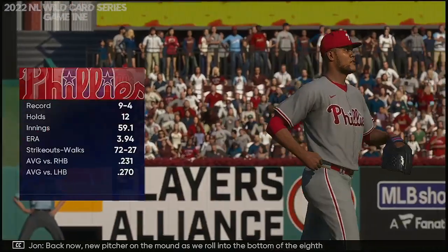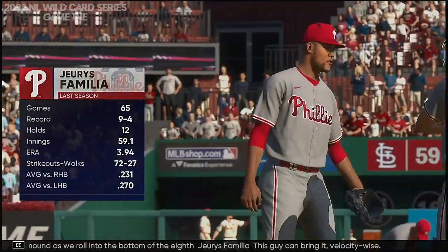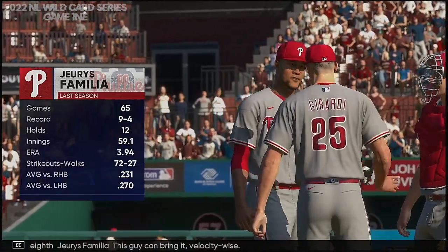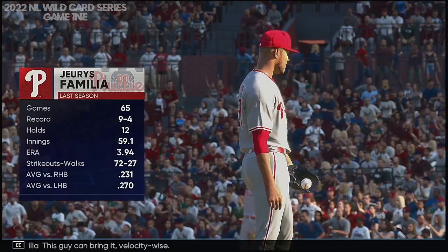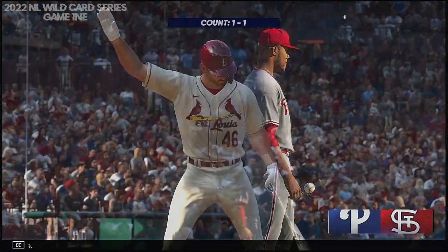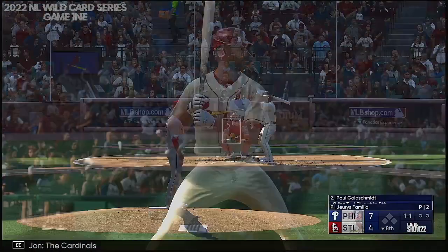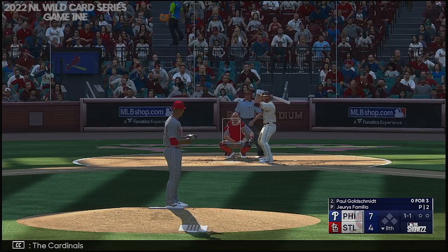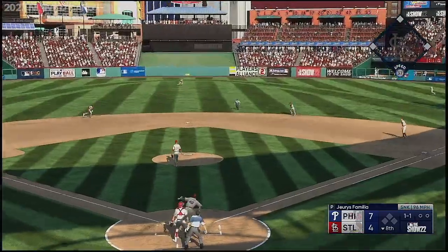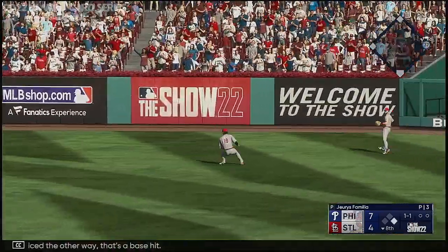Back now, new pitcher on the mound as we roll into the bottom of the eighth. Jeoris Familia. And this guy can bring it velocity-wise. Bottom of the eighth at the plate. Paul Goldschmidt. The Cardinals in striking distance, but have some work to do. It starts with the leadoff man. I need a good at-bat out of him right here. Slice the other way. That's a base hit.